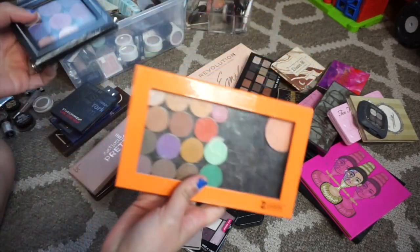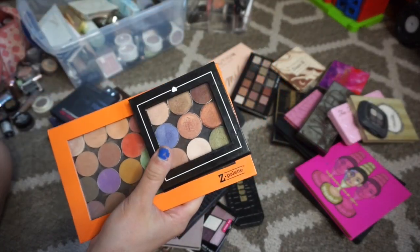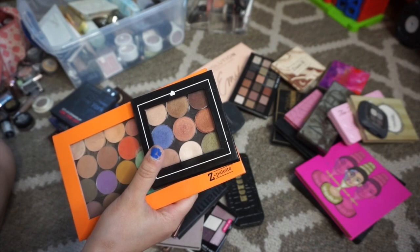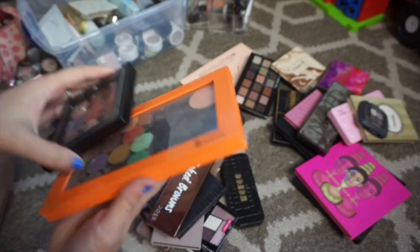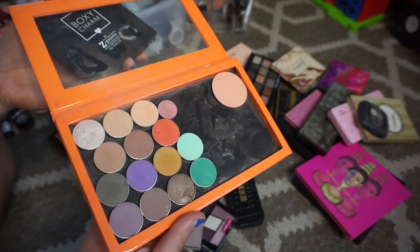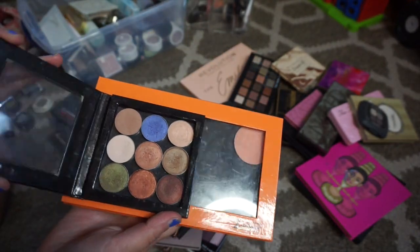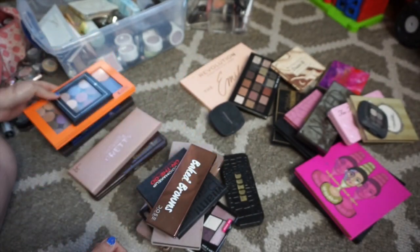Two things I'm going to keep are my Curated Z palettes. Maybe I should have kept these for my single eyeshadows when I'm decluttering those, but they were in my palette section, so I'm just going to talk about them briefly. These are just single shadows from ColourPop and Makeup Geek. They're two of my favorite formulas, so I'm going to hold on to both of those.